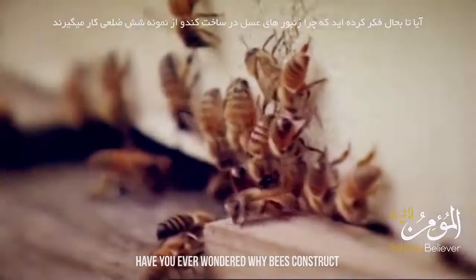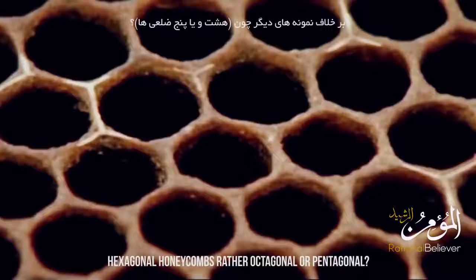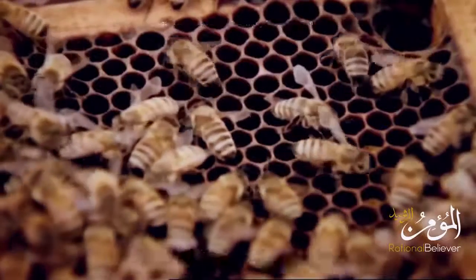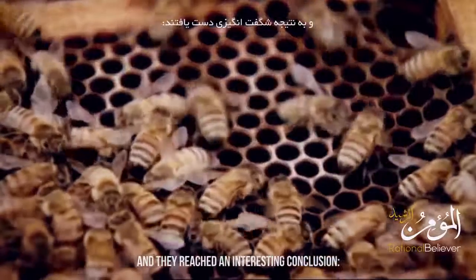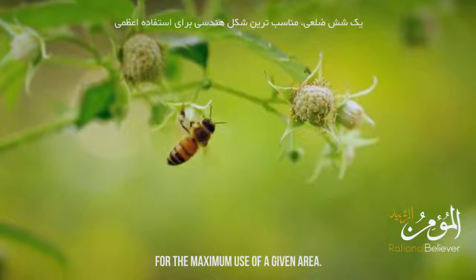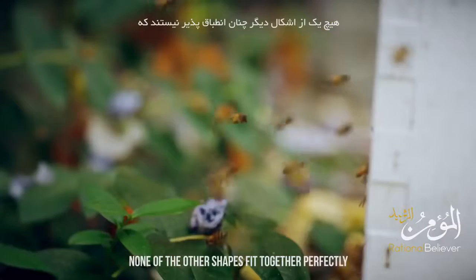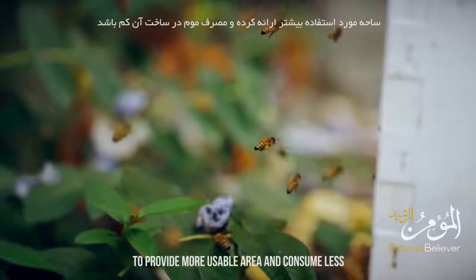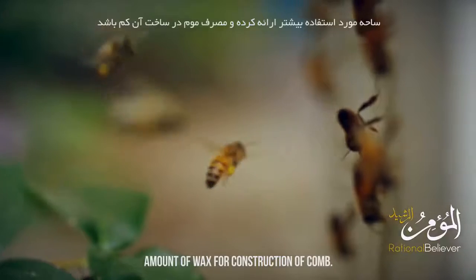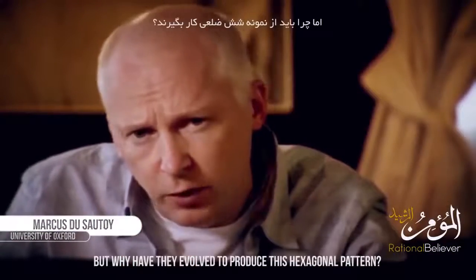Have you ever wondered why bees construct hexagonal honeycombs rather than octagonal or pentagonal? Mathematicians were looking for the answer to this question, and they reached an interesting conclusion. A hexagon is the most appropriate geometric form for the maximum use of a given area. None of the other shapes fit together perfectly to provide more usable area and consume less wax for construction of a comb.